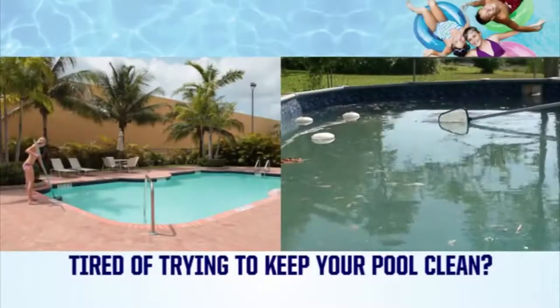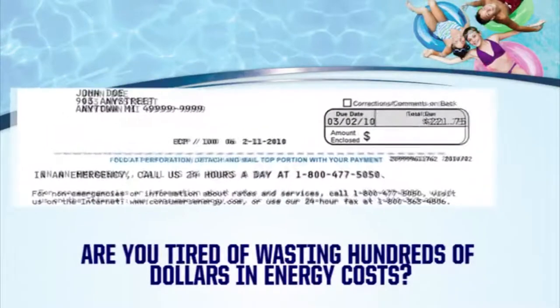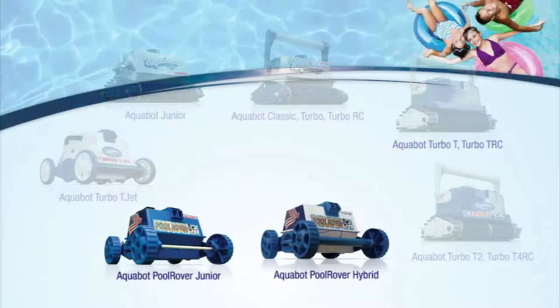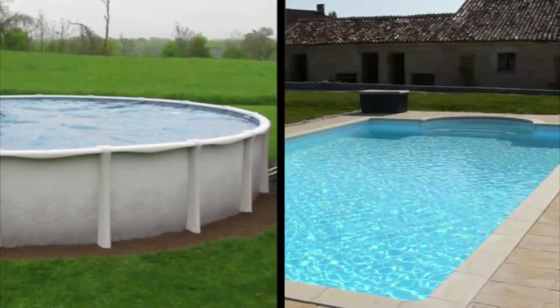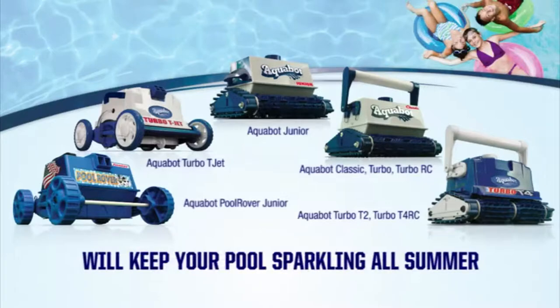Are you tired of trying to keep your pool clean with your old cleaner or suction side cleaner and wasting up to hundreds of dollars in energy costs? We have solutions for above ground and in-ground pools. To keep your above ground and in-ground pools in tip-top shape, these automatically clean dirt and debris from your pools. These solutions will keep your pool sparkling all summer long.